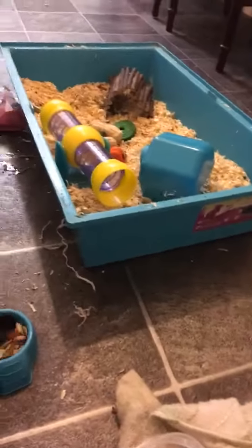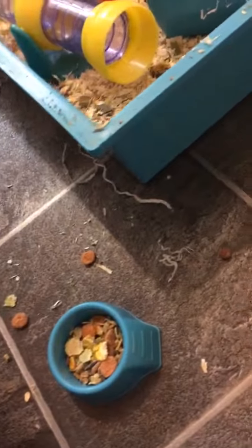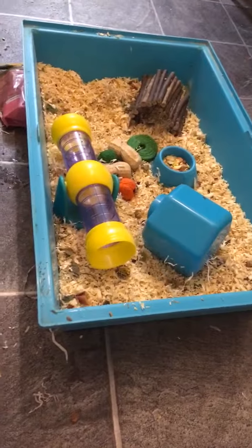And then I just need to top up his food. I might not give him too much because he's not long had his food done. So he can have two of these. There we go. I only put a little bit at a time. It's a bit more than two. I might take some out. Right, there we go. There's his food. And put his food in like that. And that's the layout. And that's how I clean out the hamster cage.